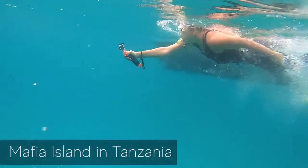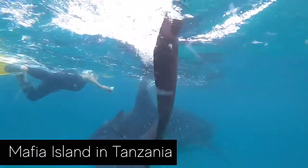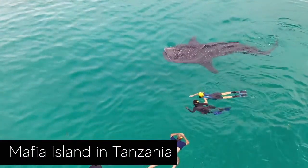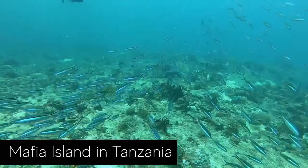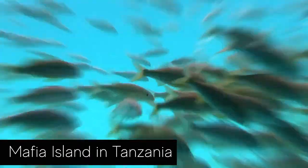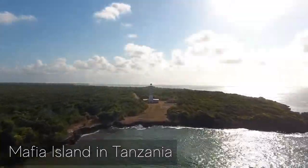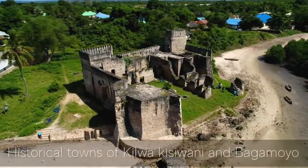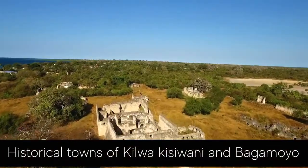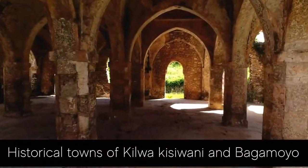In Mafia, get more than just your feet wet and dive into an aquatic wonderland, home to a number of endangered marine species. Set your expectations high, because the reality does not disappoint. Kilwa and Bagamoyo are all littered with evidence of this history.